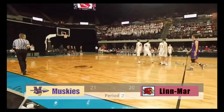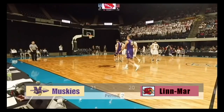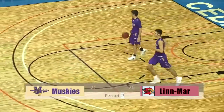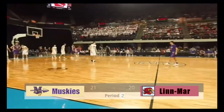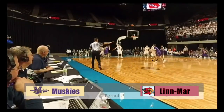Yeah, nice job of rotating. Wieskamp rotates over to the post player. And I don't think Annis was expecting him to be there as early as he was, and he just took a nice little shuffle, and the ref was right on him. Hutton walks it up for the Muskies. The Muskies got behind early, and it was really being played at Linn-Mar's pace. This is all Muscatine's pace right now.